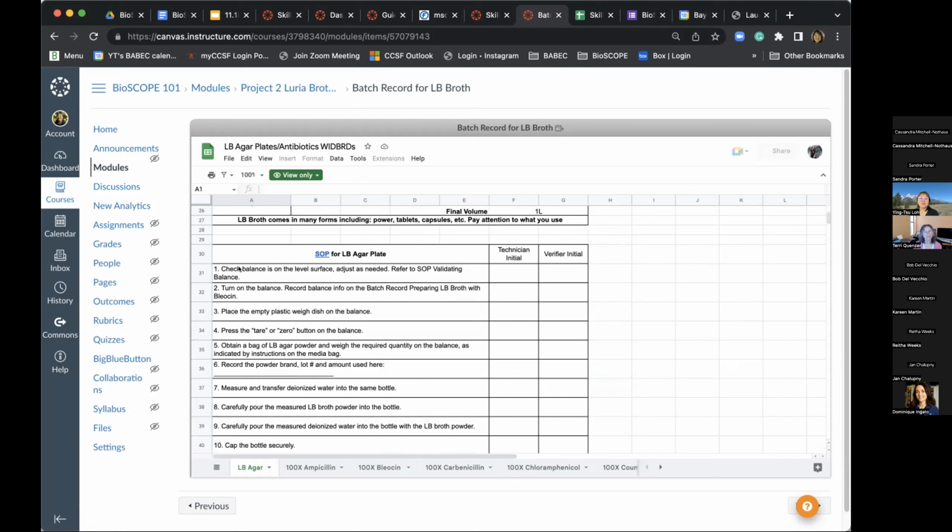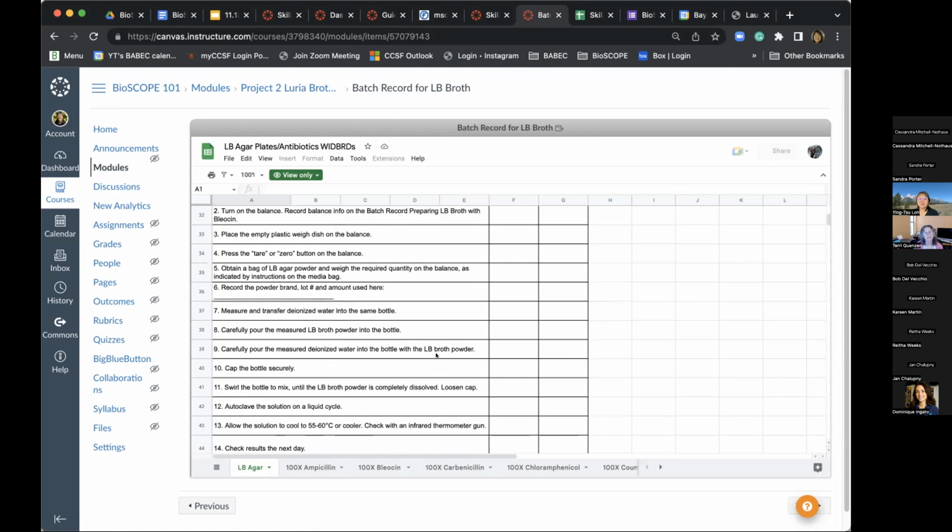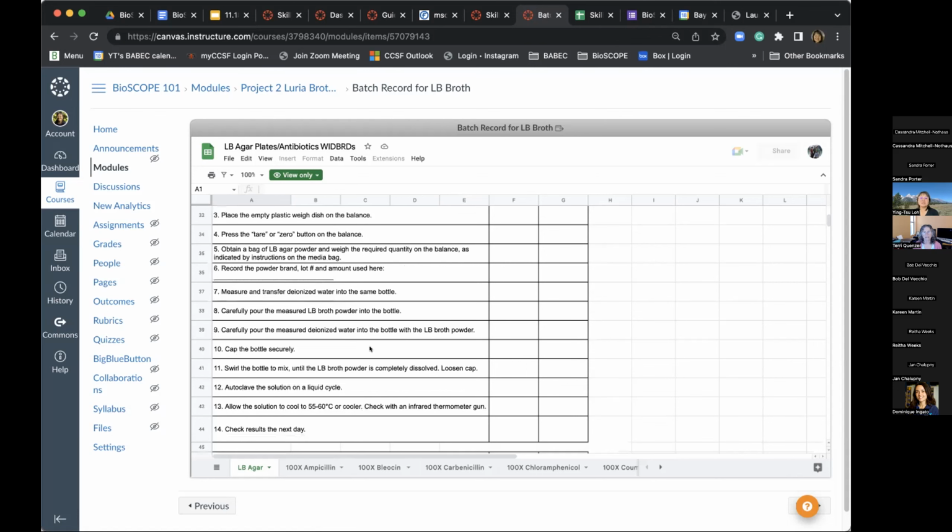As you are checking the balance, for example, the technician would initial off to make sure it's working properly, and a verifier would do the double check. It's especially important when you are recording information like the lot number. The technician has to initial and the verifier has to initial. For a person that came out of research, it's like, oh my God, that's super tedious, right? But that's what industry standards are, and industry wants students to know how to do documentation. It really helps them get into that groove of documentation.